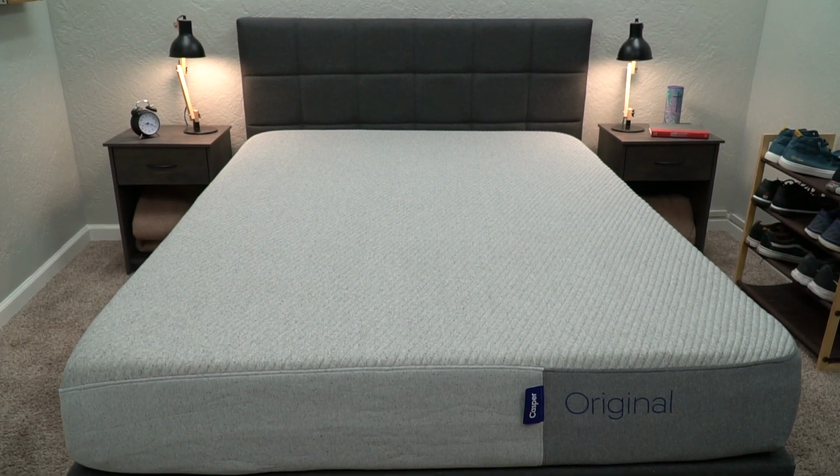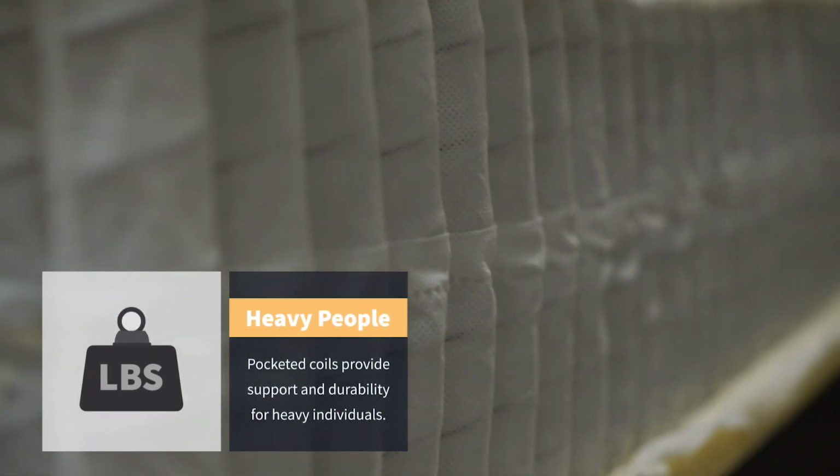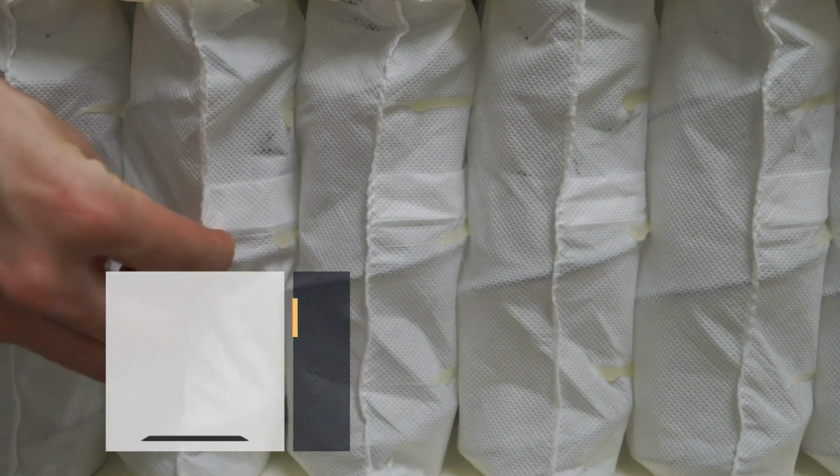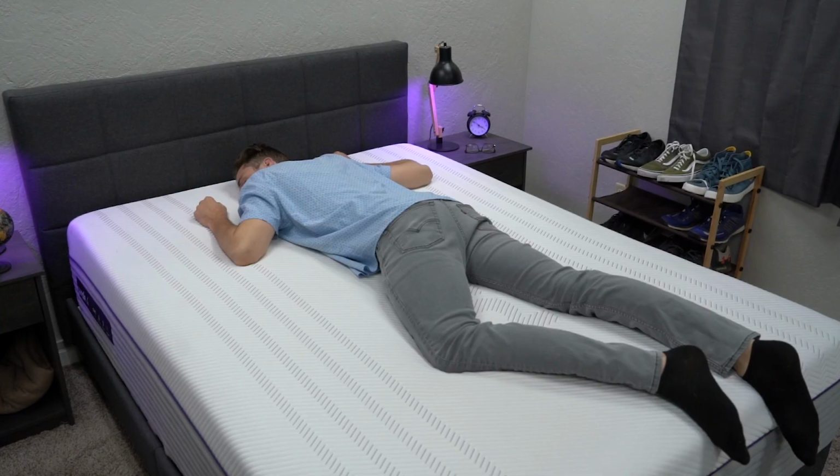If you're a heavier person like myself, say in the range of around 225 pounds or more, you're probably going to want to look into getting a hybrid mattress instead of an all foam one, just because coil beds tend to provide a little bit more bi-directional support and durability for heavier people long term. Both brands do offer hybrid options, however.